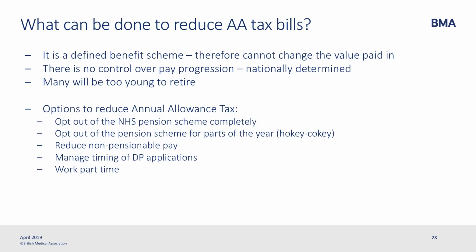With the current NHS pension scheme, there's no control over the value paid in. You're either in it or out of it. You also don't have control over pay progression, as it's nationally determined. Although it's an option for some, many will be too young to retire.